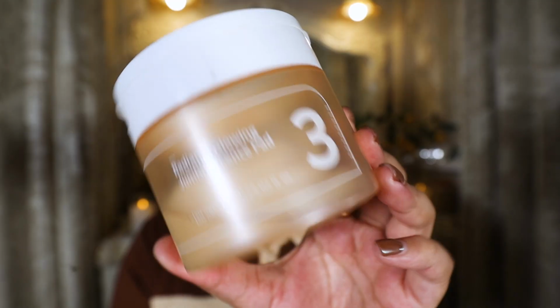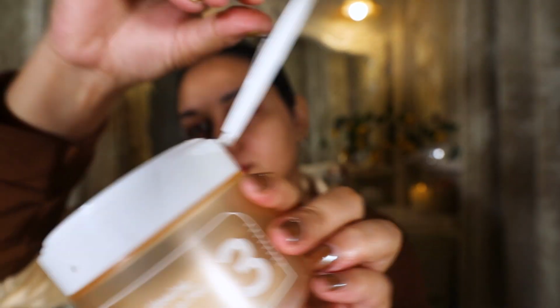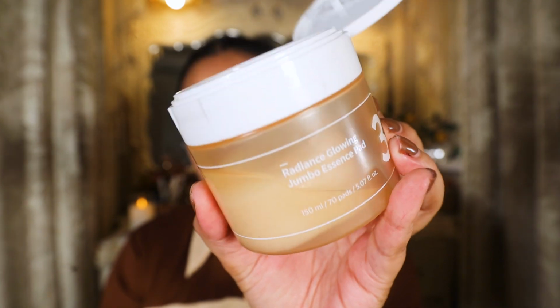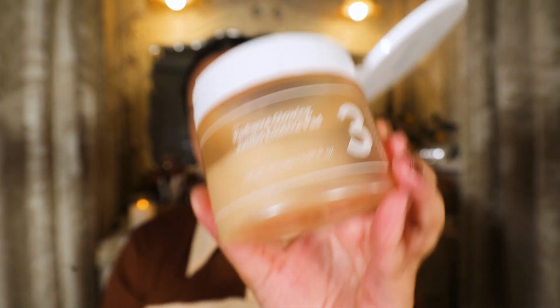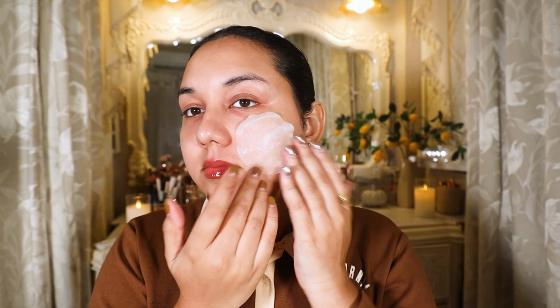You get a spatula like this, you can take out the toner pad and use it on your face. I just love this product because it makes my skin so calm, so soothing, and I don't know how it works, but it makes my skin less irritated. Whenever I have a few redness spots on my face, I use this product and it's all gone. It calms down my skin so beautifully and it makes my skin brighter at the same time.